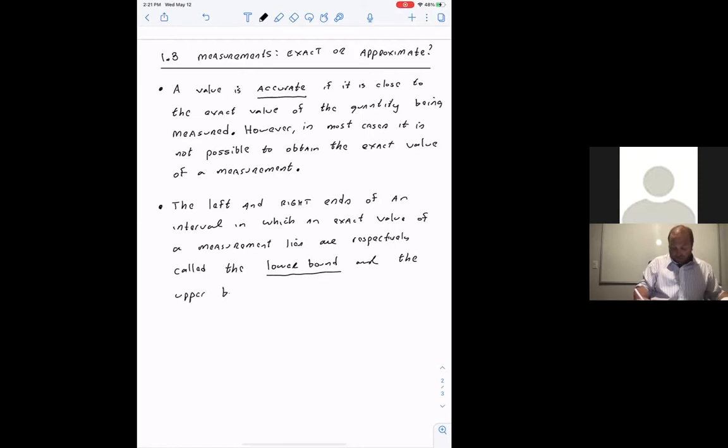Now, the book calls them the lower bound and the upper bound, but just be aware that there are many lower bounds and there are many upper bounds. If I know that my value falls between 6 and 7, 6 is a lower bound, 7 is an upper bound, but 8's another upper bound, and so is 9, and so is 10, and so is 11. Anything above the true value, wherever it is, is an upper bound. So really what I'm looking for is the best possible lower bound and upper bound. I want to make that interval as small as possible and yet still be certain that it contains the true value.